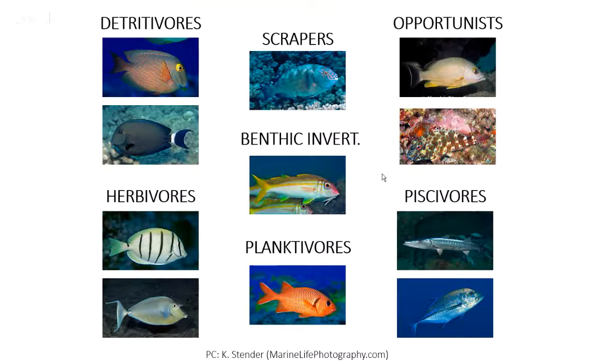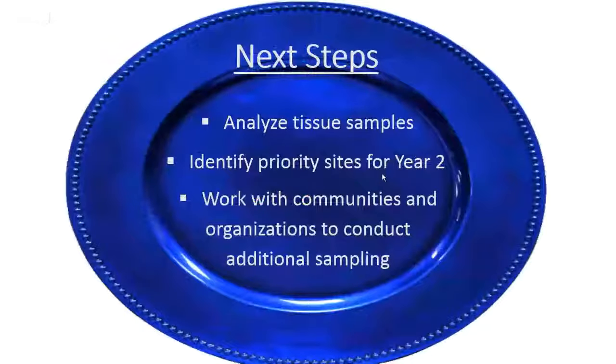Or maybe fish that eat other fish are bioaccumulating some things, but fish that are eating lower on the food chain aren't necessarily going to have some of these things. So we're kind of trying to get a broad understanding at this point of what's going on. And so the next steps and how we're moving forward is that we've gathered a lot of these samples already.